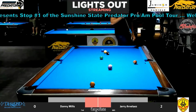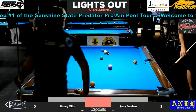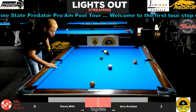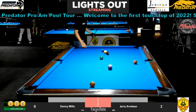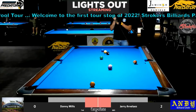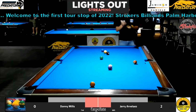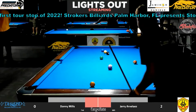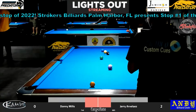Very nice safety shot there by Donny Mills. Freezes Jerry right up, looks like right up to the back of the four ball. None of these balls have been mixed with other balls, so they're all from the original rack they came with. So it's highly unusual for the balls not to rack good on new felt.